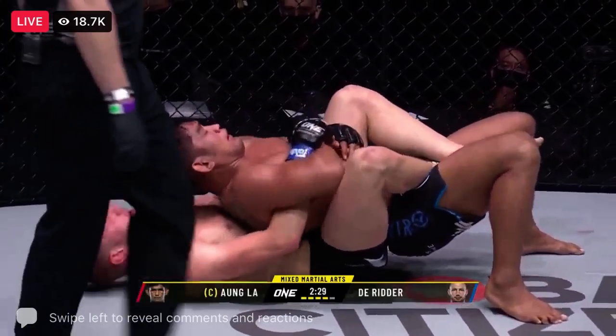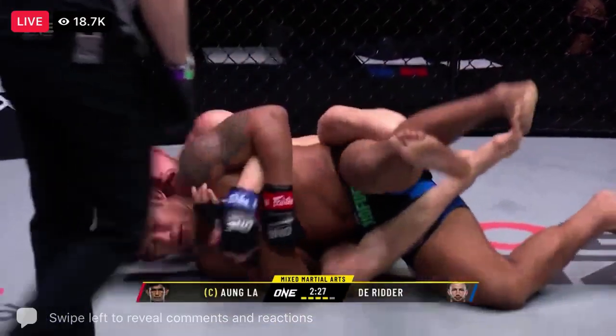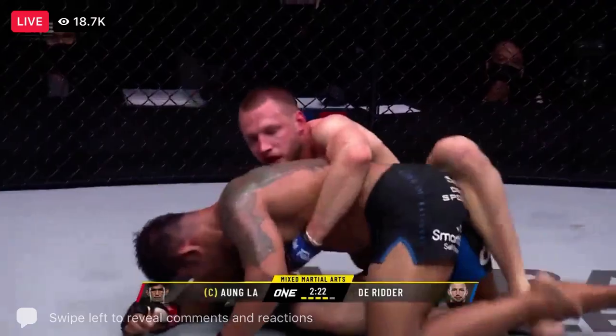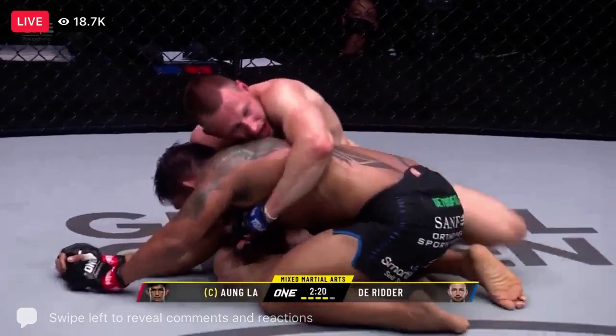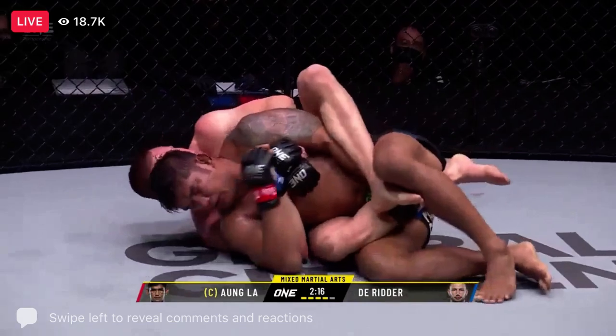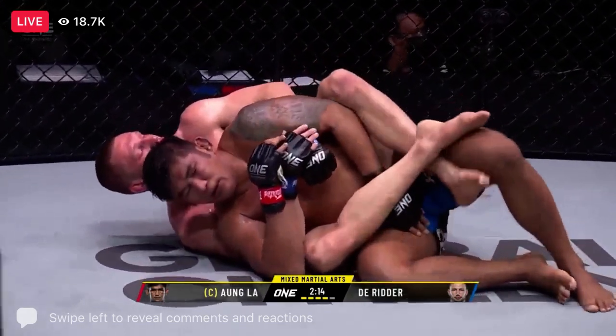But Rich, we saw it in the third round. When Reinier de Ritter starts transitioning, starts to create these little bits of movement, Aung La was able to spin into the circle, which he's able to do right now. Yeah, but de Ritter's not off that back yet. And there you have it. He breaks him right back down again.